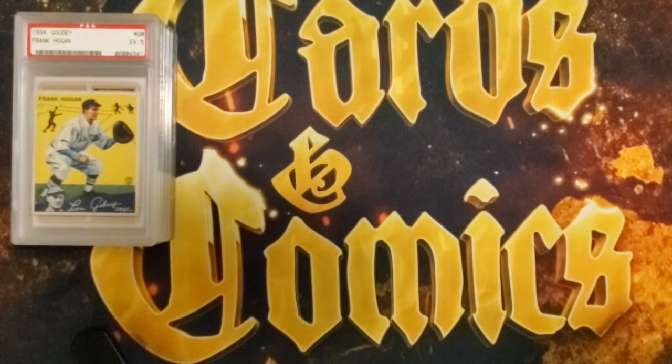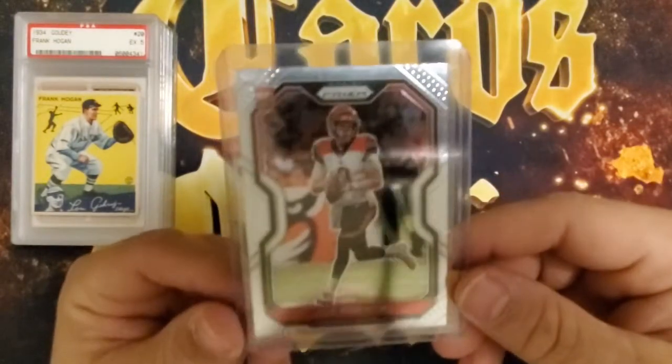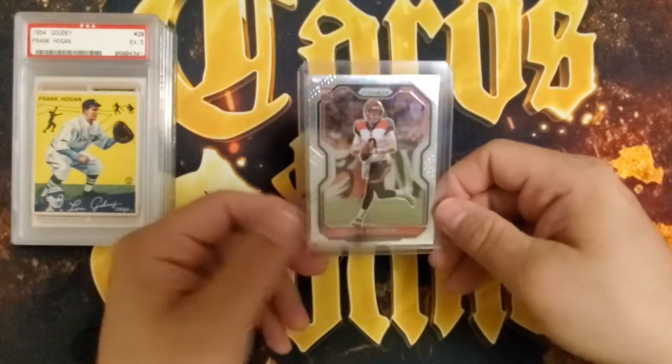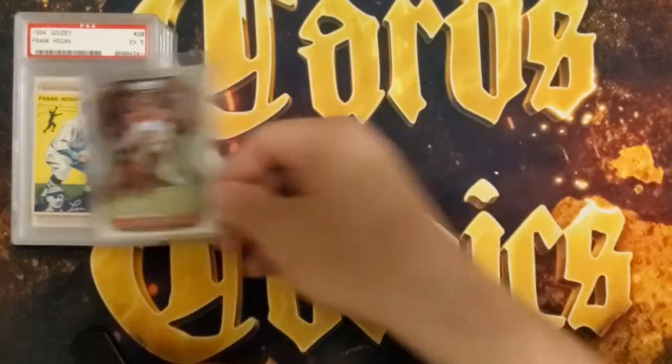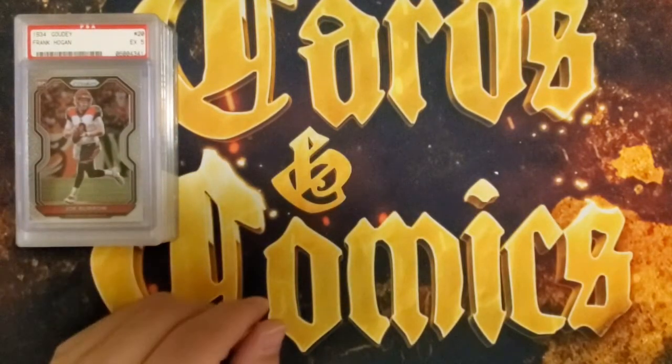So we'll start out here with the first card up, which is a Prism Joe Burrow rookie. And I think I have maybe one of these. So this is just me building inventory and cards like that, taking to shows, maybe getting graded.